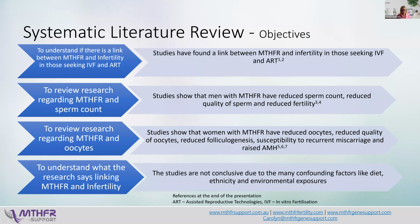So to review the research, we also looked at women, and it showed that they have reduced oocytes or eggs, reduced quality of those eggs, reduced folliculogenesis, susceptibility to recurrent miscarriage, and raised AMH levels. So not only is it affecting men and sperm quality and sperm count, and perhaps making you more susceptible to miscarriage, but it's also affecting your egg quality and your DNA.